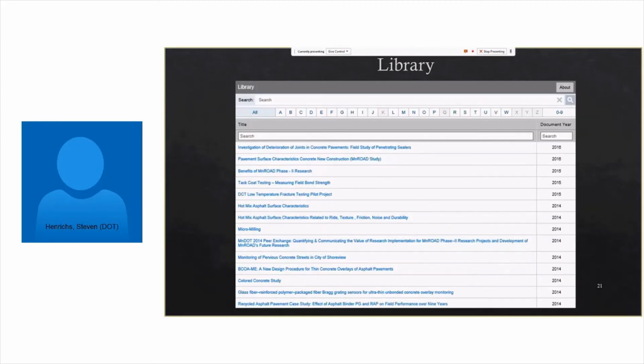And next on the toolbar is library, and that's reports from MnROAD, and it's not really everything. For published reports, you should probably search the TRID database first, but if it's not there, or if it's an unpublished report, then you could probably look here and search for it then.